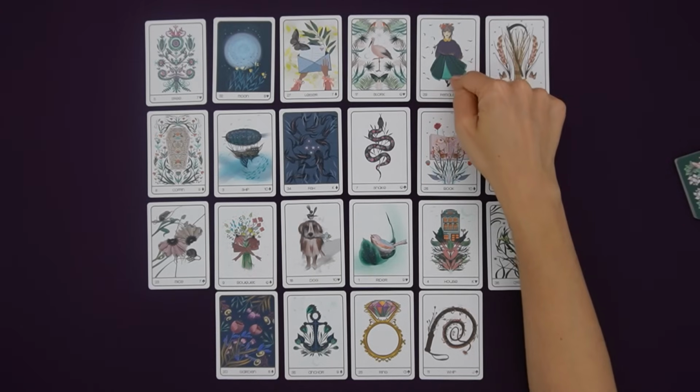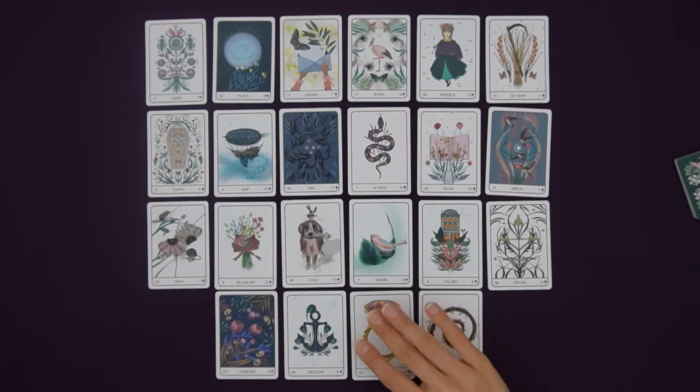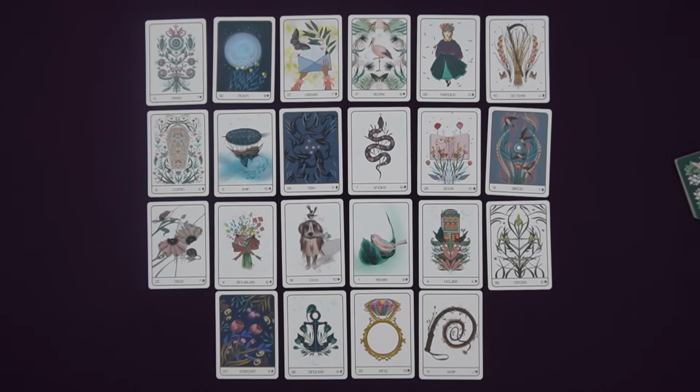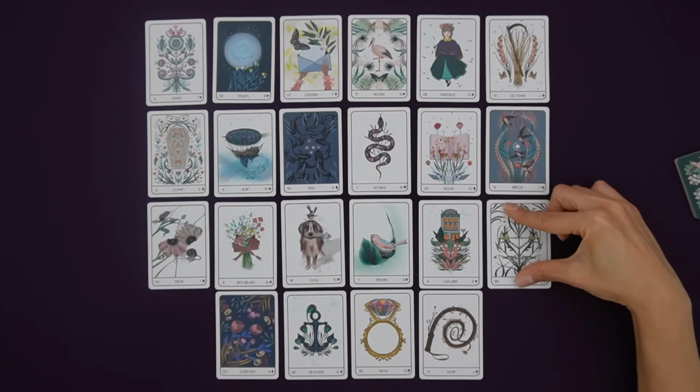So who this woman is, in the same way that what this relationship is, is flexible. It's going to depend on your specific circumstances. Not necessarily a woman. These cards are flexible. It just depends on your specifics.